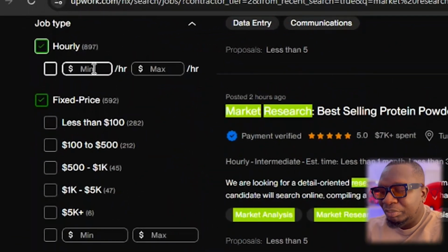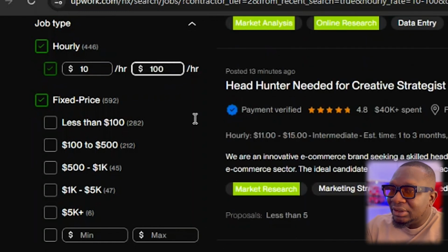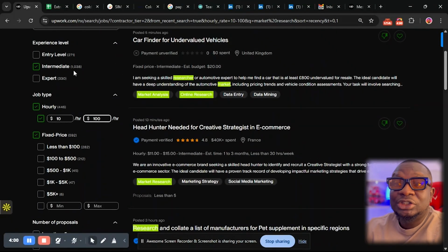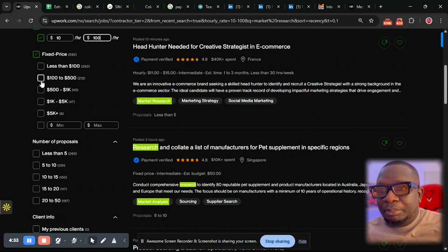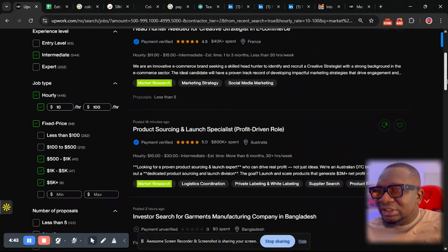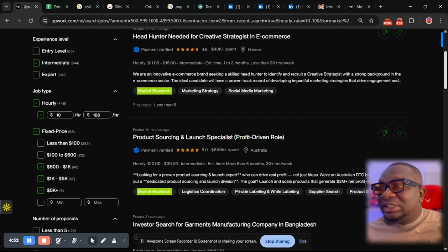Under hourly, you can set your minimum hourly rate. The minimum hourly rate I want to see is, for instance, $10. This is an example, and maybe the maximum should be like $100, right? When you look at the jobs available, you scroll back to the intermediate level and see that the number has reduced to 1,038 jobs. So we can keep going. Now, when we go down again, how much do you expect your fixed jobs to be? For me, I would probably choose from 500 to 1K, and then check 1K to 5,000 and 5,000 and above. As I check this, you see the jobs have reduced to 544 from 1,000. So that's how it keeps reducing.